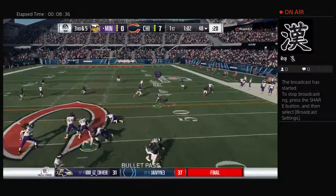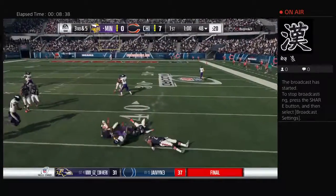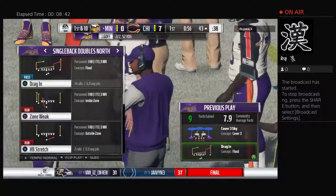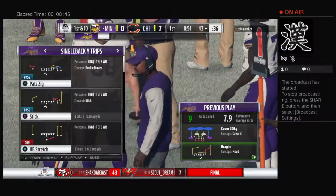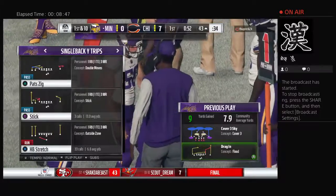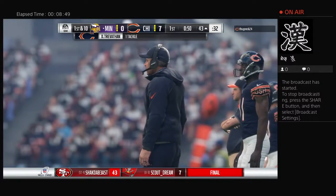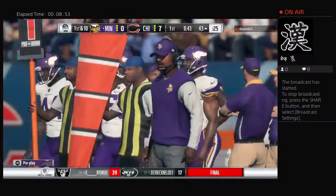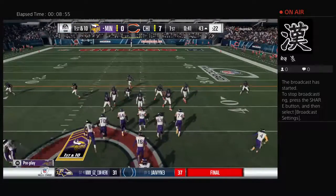Now Goff. And he's got his man. That's Landry. And he's taken down at the 43, but not before picking up the first. 9 yards on the pickup there, and it keeps the drive alive. And here comes play number 6 on this drive.